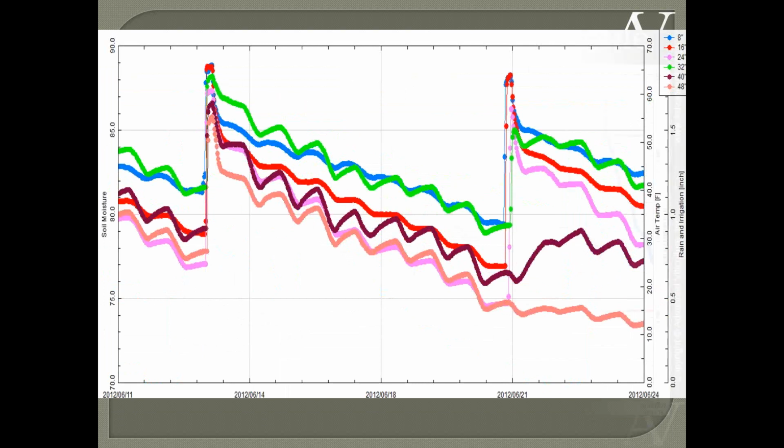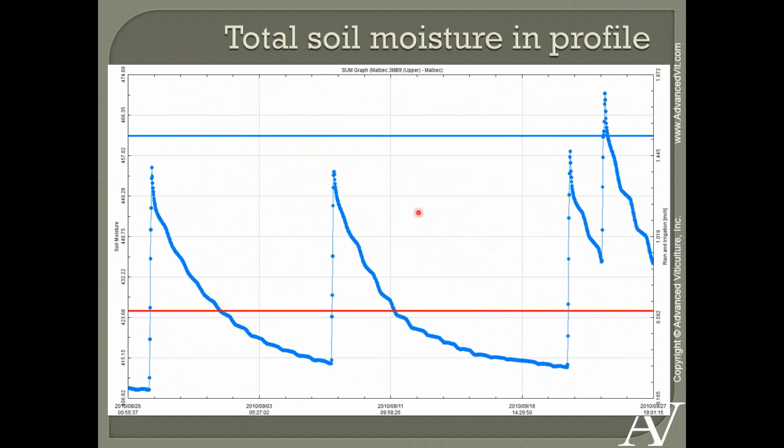This is the real powerful thing: with these probes and these volumetric water content measurements, we can get a really good way to look at it, and you can't get that from a matrix potential device because you can't just add them up. This is a summation, but you can use an average just as well of the whole profile. These numbers over here are totally meaningless.